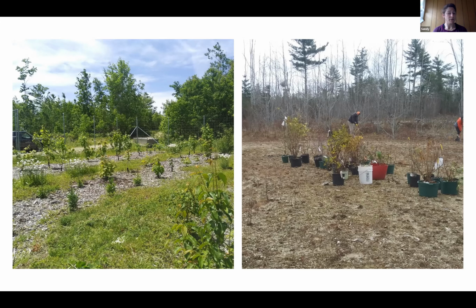And along with the challenges of having these large properties, there's also a lot of opportunities and things that having large land bases has let us do and let us think about. We have a native plant nursery on one of our properties where we're growing native trees and shrubs to donate to local schools and community groups and organizations like that. So that's been a really great endeavor.